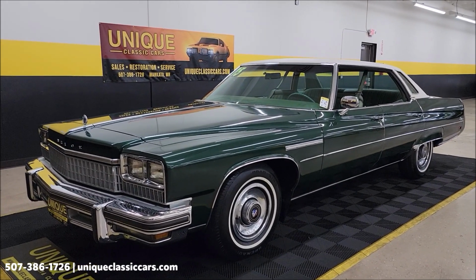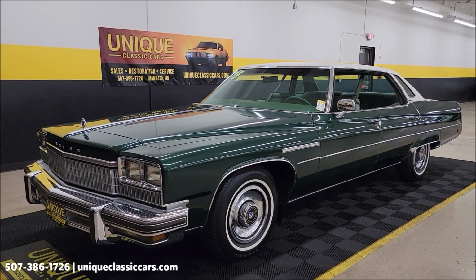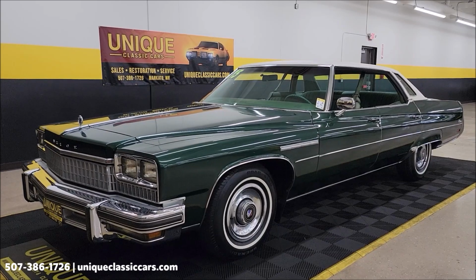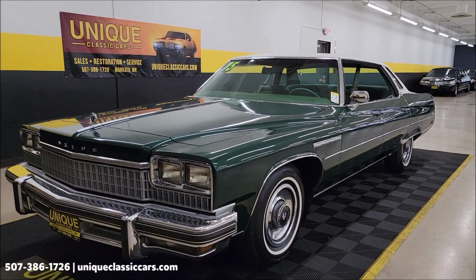Purchased new by a gentleman for his wife. She owned it up until 1984, when it was then given to a nephew as part of an inheritance. That's the ownership history of this car.